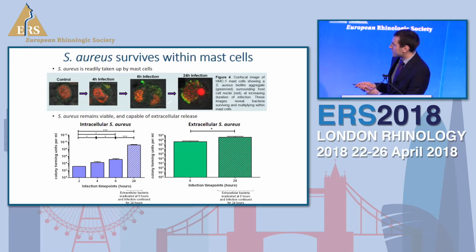When we look at the extracellular bacteria, this is at the 6-hour time point, so 10 to the 7 amount of bacteria within our cultures. When we eradicate all of this bacteria and continue the cells for 24 hours, there's a resurrection of all of the extracellular bacteria, which indicates that these cells are splitting open, releasing the bacteria, and really the intracellular colonies are the tip of the iceberg, and they're propagating ongoing infection.